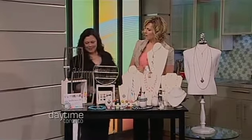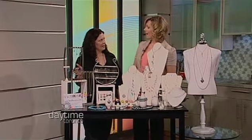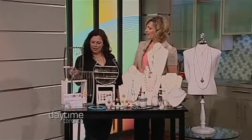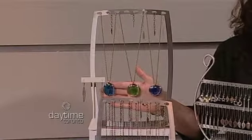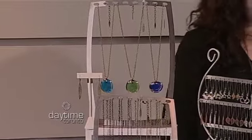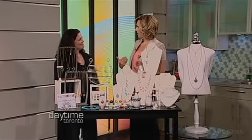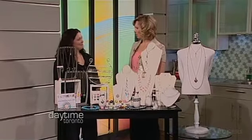How about over here? These pieces are featuring recycled glass pebbles. Wow. Yeah. And they're on a brass chain. They come in various different colors, and you can tell they're all sort of misshapen, but that's the beauty of recycled glass. That is, and we love wearing original art basically on ours. You're essentially an artist.